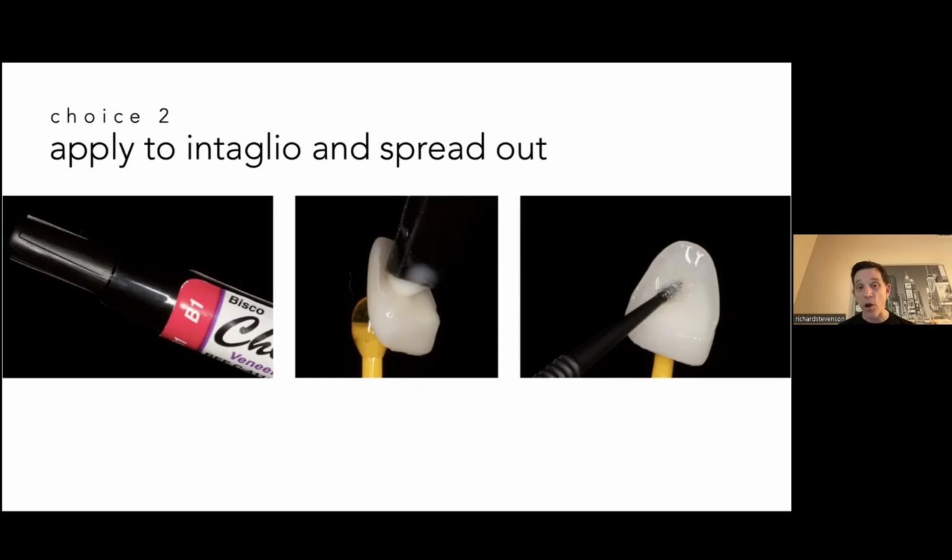And in my own mouth, 30 years ago, I had veneers delivered, and one of my canines cracked in half at delivery for the same reason, very viscous cement. And the two halves were slid together. They were wiped off, cemented. I've never seen the problem ever since. I've never noticed it. It's never been an issue.